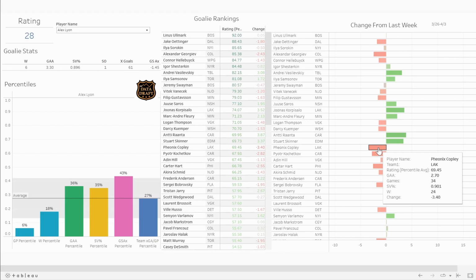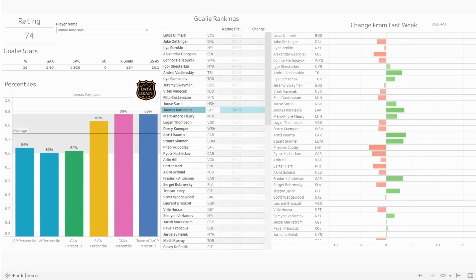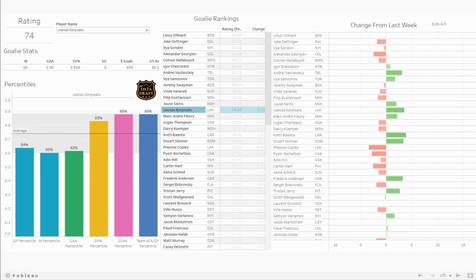Korpisalo like I do, he's been playing incredibly well. I just have to pull up his numbers real quick. So for Korpisalo, he's a 74 on the hub. The team exposure is 88th percentile, which is really good, but he's also a really skilled goalie, 88th percentile in goals saved above expected, .916 save percentage on the season. But before the trade in January, he had a .898 save percentage. In February, .933 save percentage, a 3-2 record. In March, 7 games played, 4-2-1 record, .933 save percentage, and in April, 1 game, .960 save percentage.